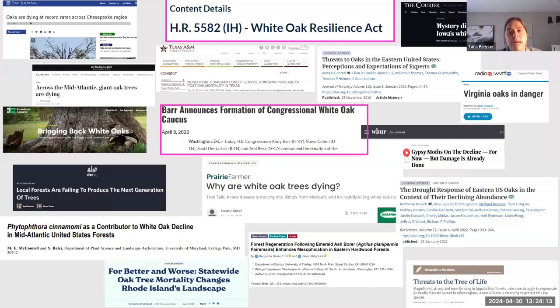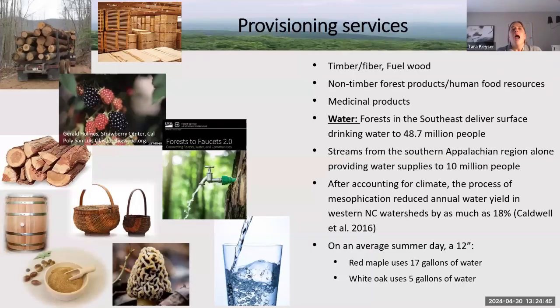Who cares? Turns out the numerous factors threatening the sustainability of oak are pretty hot topics, whether it's a popular news article or lots of scientific literature coming out. And it's as well a focus of some federal legislation. We have a bipartisan White Oak Caucus in Congress, and we have a White Oak Resilience Act introduced into Congress. So people are recognizing this issue in the sustainability of our oak and hickory resources. And the concern about that sustainability of oak really has to do with the services and benefits these forests and these species in particular provide.